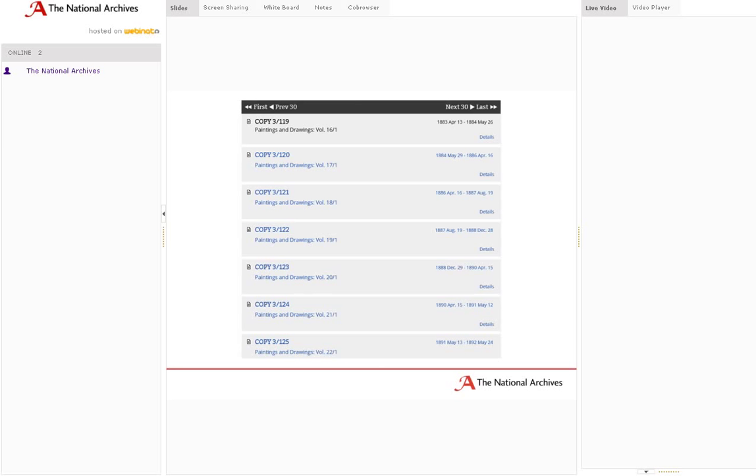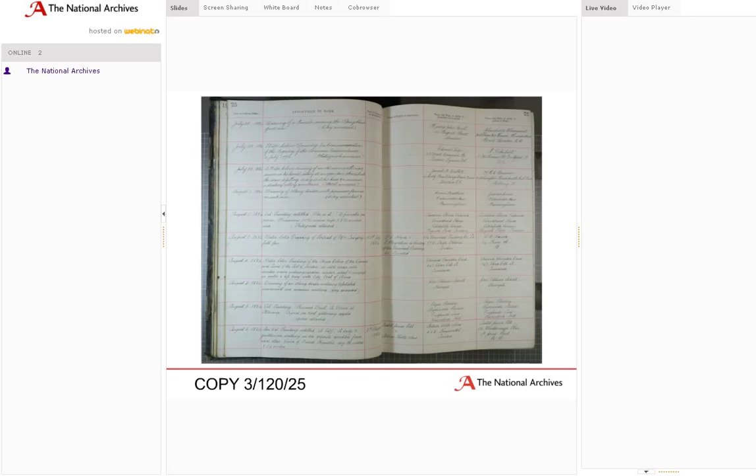You can see from the run that there are 3 registers that cover 1884 to 1886, and in some cases it will be necessary to order up more than one register to find the correct one. However, we can make an educated guess, and as each register contains around 300 folios and we want folio 25, copy 3/120 is the likely register. And here we can see the register copy 3/120 open at folio 25.